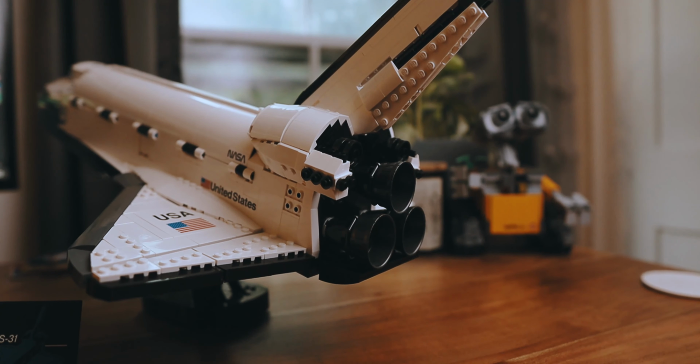And the fact that it actually does that and you have deployable landing gear via this secret little mechanism, it's just super cool that you can display this thing on the landing gear. The landing gear is definitely a little bit too far back on the shuttle. It should definitely be more forward, but with all of the structure and everything inside of this set, I understand why it's there. And the fact that you can actually do that, I can see past that little inaccuracy.